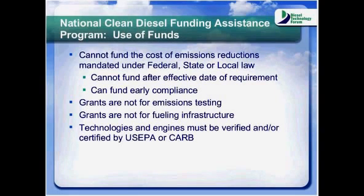In looking at the use of funds, you can see here that the DERA program cannot be used to fund retrofits that are mandated under federal, state, or local law. However, they can fund early compliance for a mandate that is on the books before the effective date comes into play. Grants cannot be used for emissions testing or for fueling infrastructure. And the other main point is that it can only be used to fund technologies which are either verified or certified by U.S. EPA or by the California Air Resources Board.